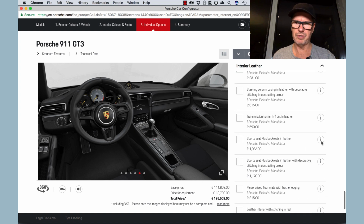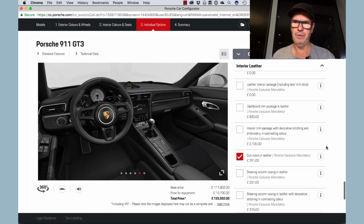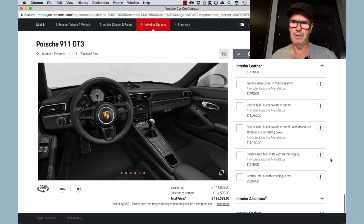Steering column, transmission, forget about that. I do like it when the dashboard trim is in leather. Can we pick that? Yes, we can. So let's pick that because that's the dashboard, and I think the dashboard trim, is that the top of the dashboard? Defroster panel, defroster upper section center, air vents, side defroster vents, and dashboard upper section trim. I think that's a good one to have. I think we'll pick that. I think that's enough for the leather.